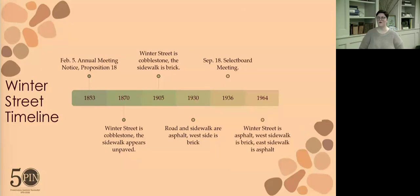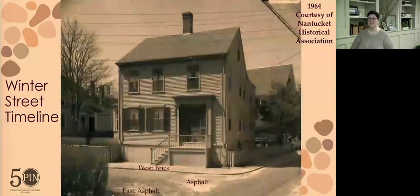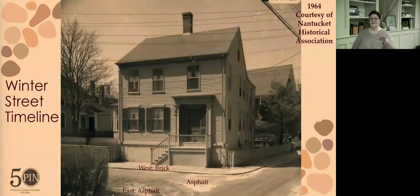In 1964, Winter Street is asphalt. The west sidewalk is brick and the east sidewalk is still asphalt, as we can see here. So in that lower left corner, you can see the east sidewalk, asphalt, the road's asphalt. The west sidewalk is still brick with stone curbing.